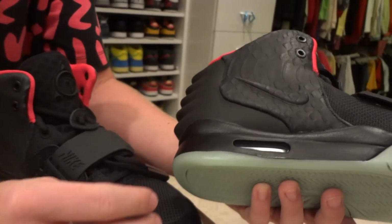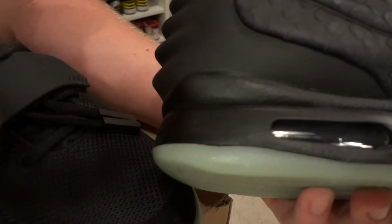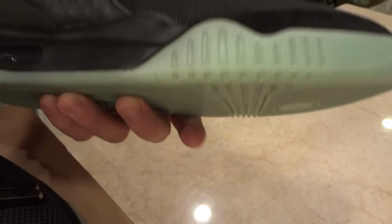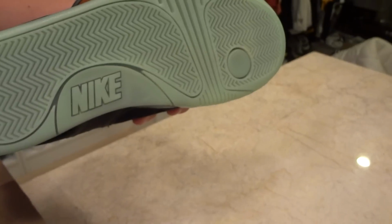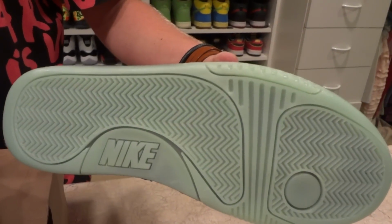Now I move on to the sole. It's a different sole than the Air Yeezy 1s, and you have the air bubble there. Then you move forward, you can see the glow-in-the-dark sole. Move to the bottom. And this sole is supposed to glow much better than the Air Yeezy 1s.